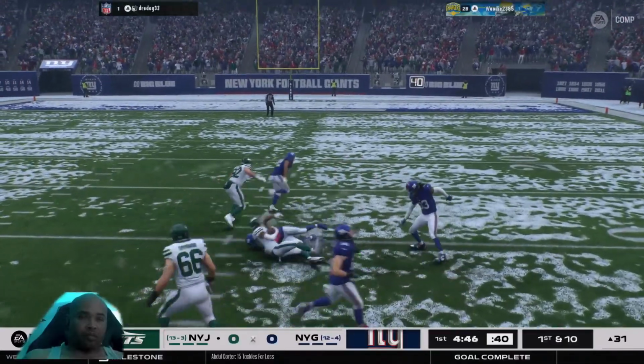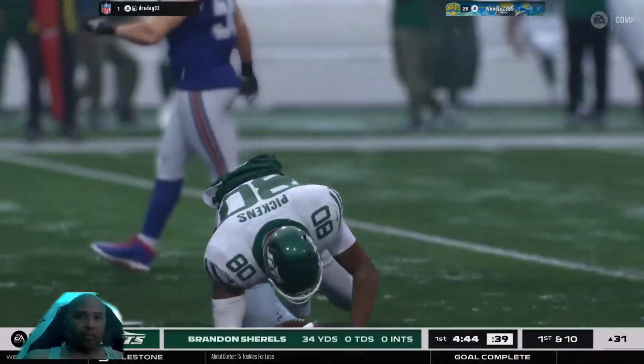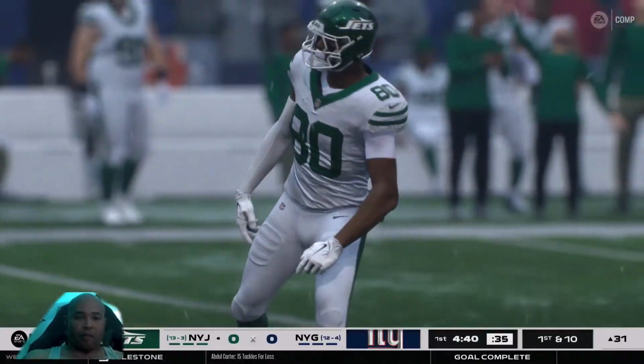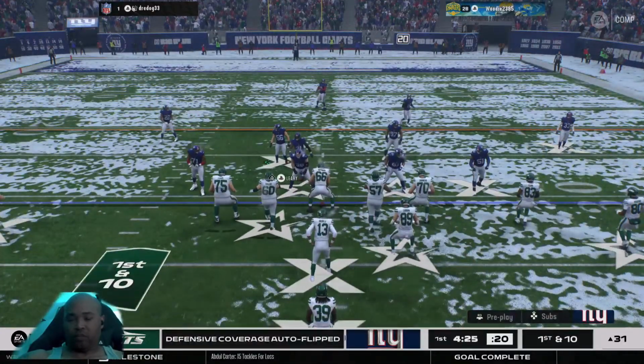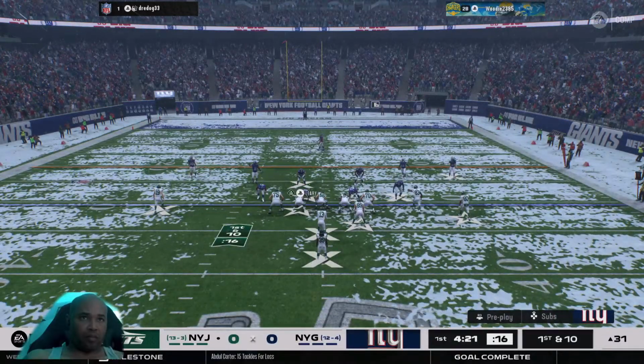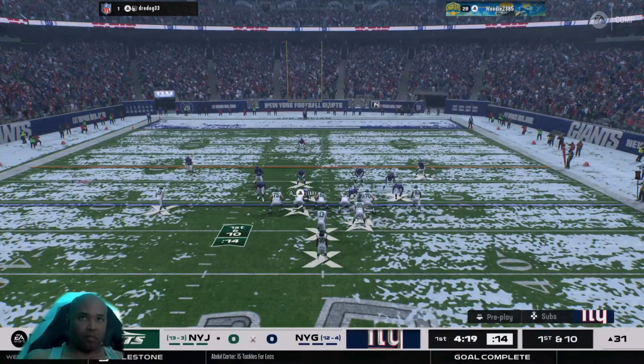Throw secured by George Pickett. And they're going to haul him down a step before the 30, right at the 31. A 19-yard pickup, and that's going to move the chains. New set of downs for him from the 31. 60 Bison. 60 Bison.